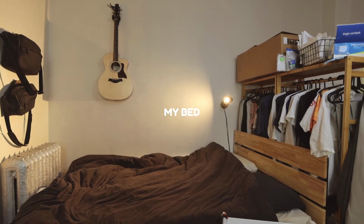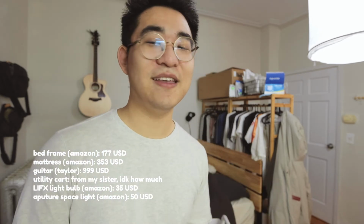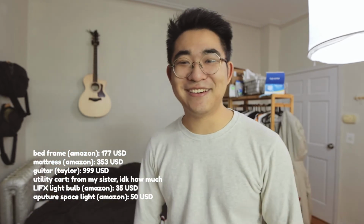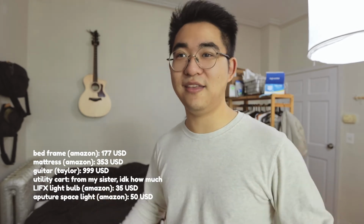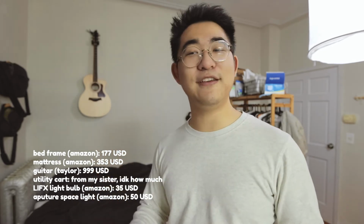Cool, now let's move on to the bed area. Mattresses are expensive as hell. I was trying to look for budget mattresses and the result I got was "budget mattress under $1,000." That's not budget, okay? This mattress that I got, I'm really happy with. It's around $300. It's the best mattress I've ever slept on. It's very stiff, with kind of a memory foam-ish on the top, and it fits my body really well.